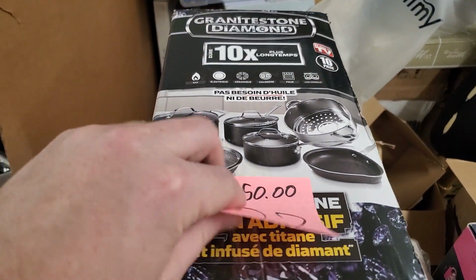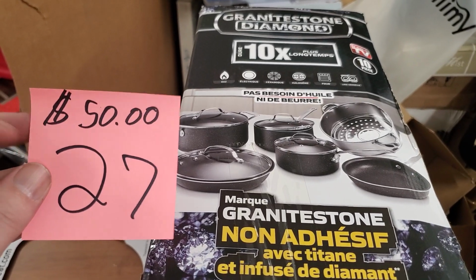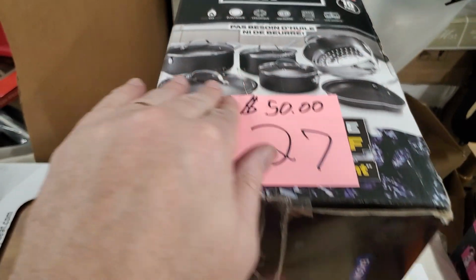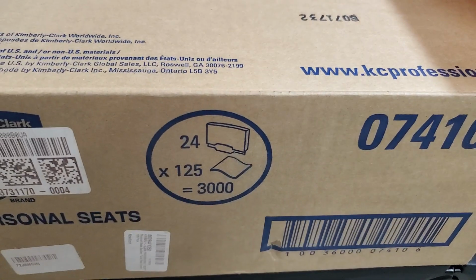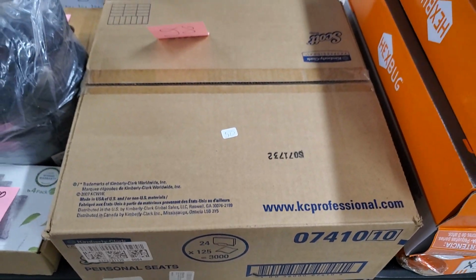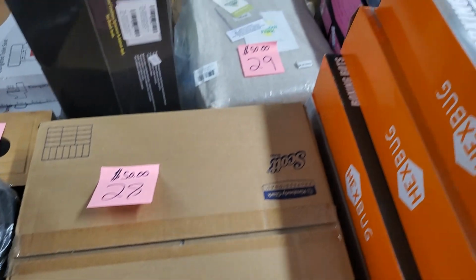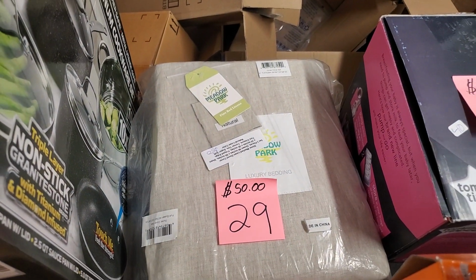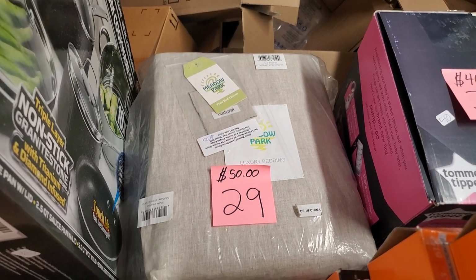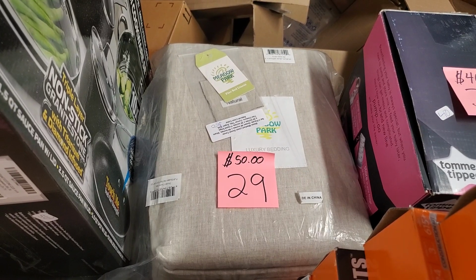Number 27 is this massively huge pot and pan set. So you get this whole pot and pan set for $50. Then number 28 is 3,000 toilet seat covers for 50 bucks. So you get those covers, you sit down, that are flushable, $50, 3,000 of them. They come in smaller increments though, 24 sheets I think in a pack. So or 24 packs of 125 sheets. Sorry about that. Number 29 is a full or queen duvet cover set for 50 bucks.